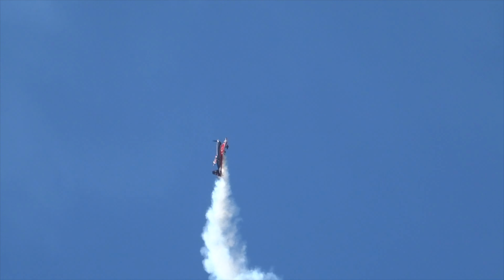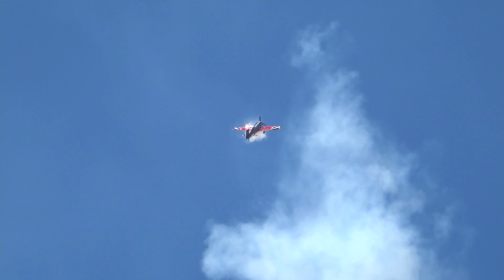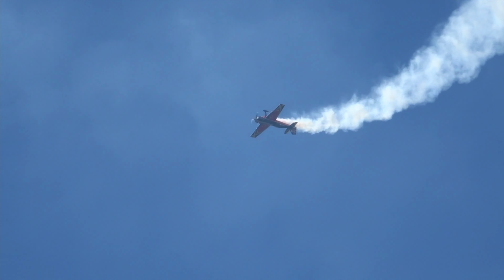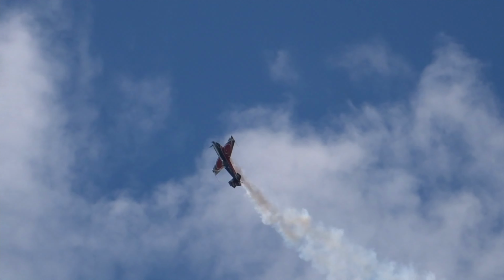Big wave to Trevor in his Hurricane as he taxis past. Melanie performing a torque roll and tail slide now. That aircraft is continuing to roll as it falls just purely by opposing that very powerful torque of the 315 horsepower engine. Now upside down, flying flat plate towards the airfield, pushing now to go vertically nose up.